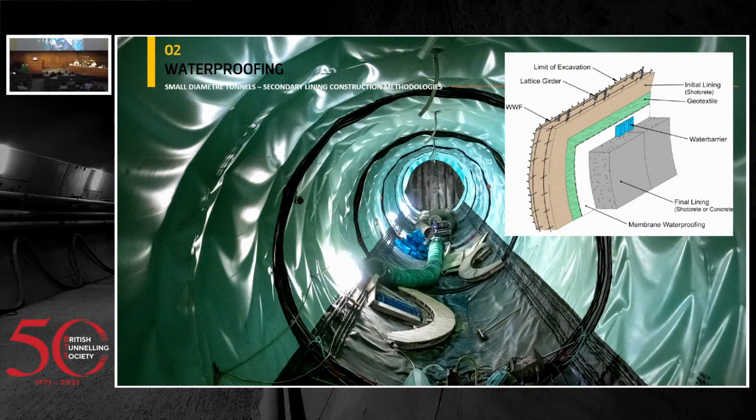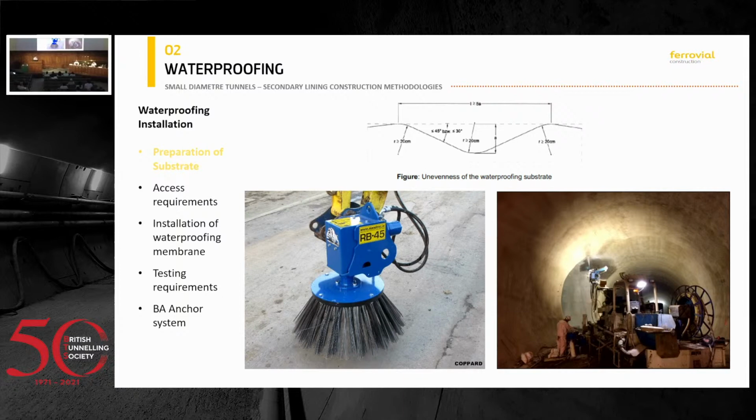Key things about waterproofing, probably one of the most important ones is the surface preparation and the substrate. So what made this project different was that we got rid of the regulating layer, which is always a pain because the limiting tolerances for that regulating layer are quite onerous and you never manage to achieve that. So you can see there on a sketch from our waterproofing subcontractor, Renesco, that allows you to have a fairly bumpy surface where they can apply their geotextile.